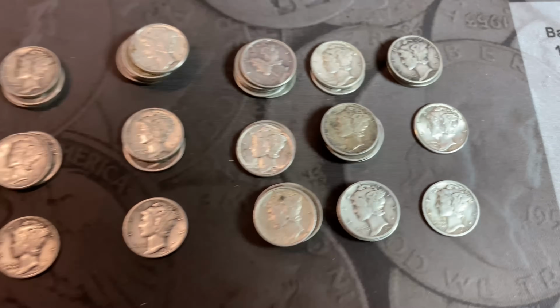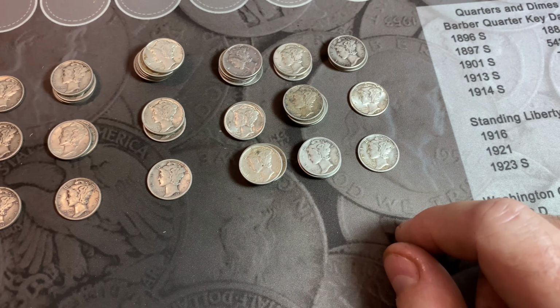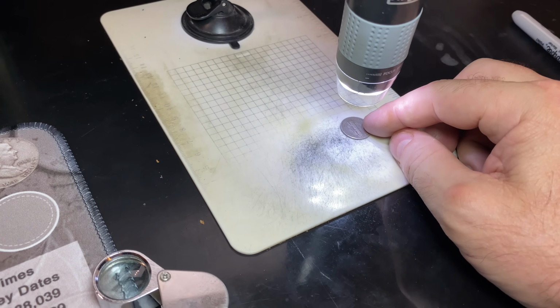Well, we got all the 40s. 40 PDNS, 41 PDS, 42 PDS, 43, 44, and 45 PDNS. I will tell you, 1945, I flipped it around and took a look at the S Mint, and we've got a Micro S.